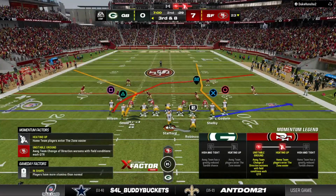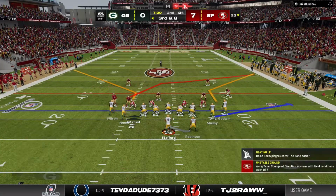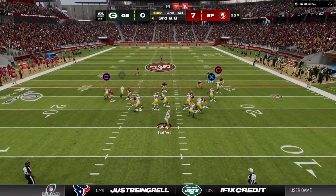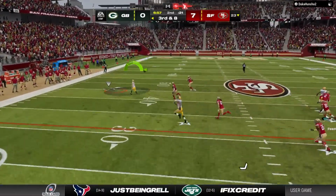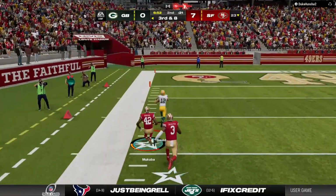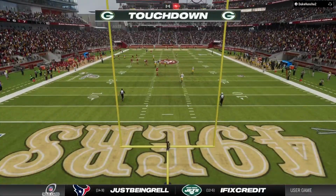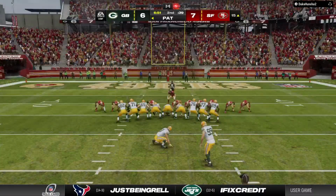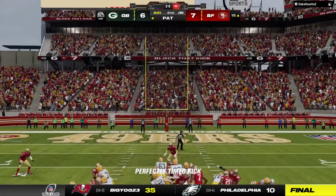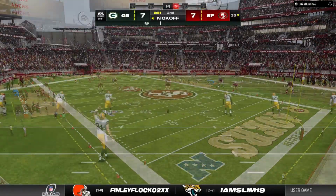Third and 8. Stafford. That is caught. They'll have the 1st down and more than that. Touchdown, Packers. A great play there, 77 yards. And the Packers are an extra point away from drawing level. Extra point right down the middle, and we are tied at 7.